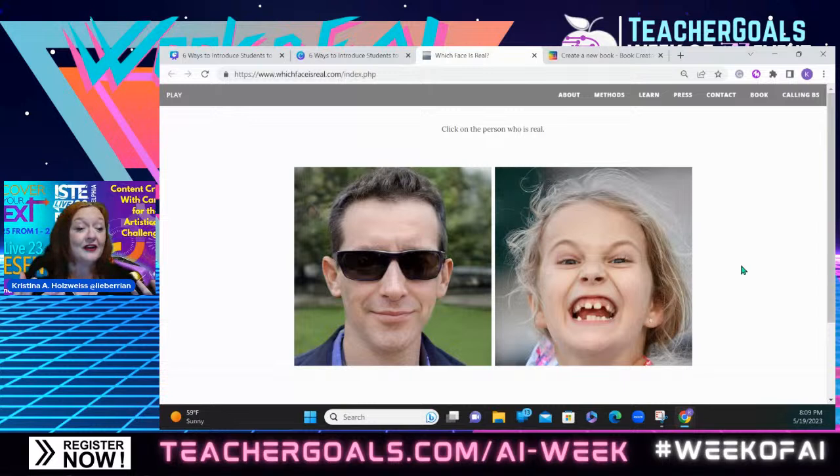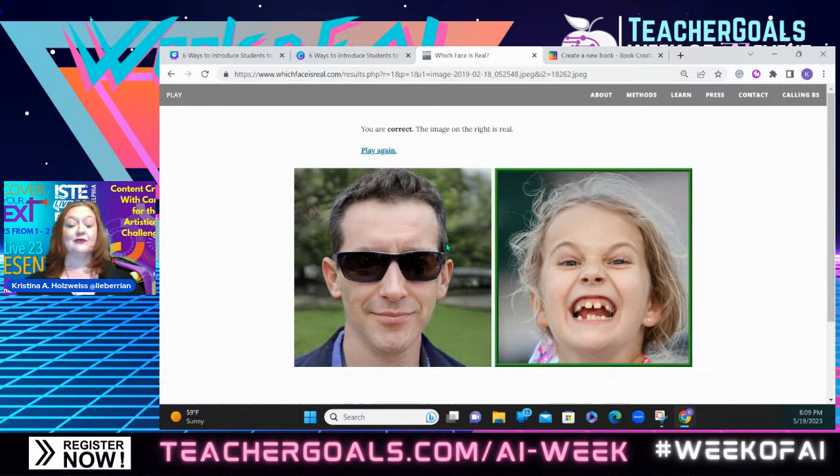So you look at both of these and start thinking, what might be the giveaways on which face is real? But I wouldn't do that with the kids. I would let the kids explore on their own first and let them come to the conclusion. I'm assuming that this one is not real because we have glasses covering the eyes and a kind of blurry background. I'm going to say that this little girl is real.